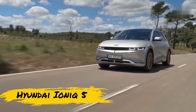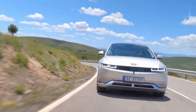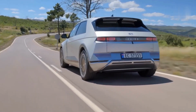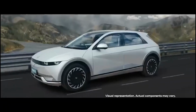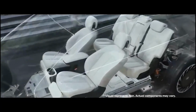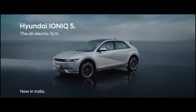Hyundai Ioniq 5. The 2024 Ioniq 5 is here, and it's not just turning the dial up from its 2023 sibling. It's cranking it to 11. Got a need for speed? Hyundai's got you with the Ioniq 5 N variant. Think of it as the superhero version, flexing with dual electric motors and a staggering 600 horsepower. But wait, there's more.